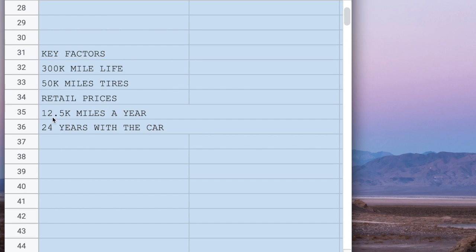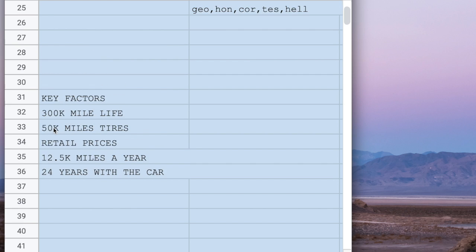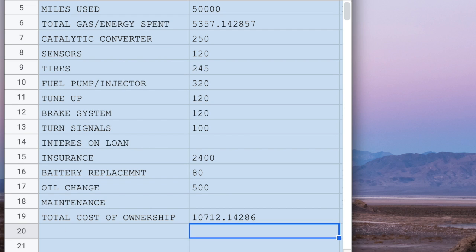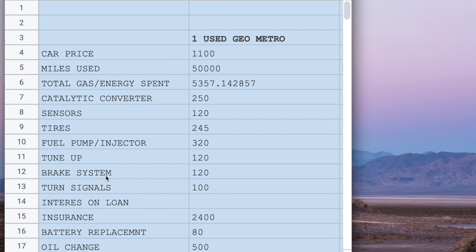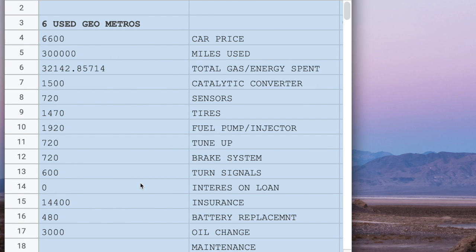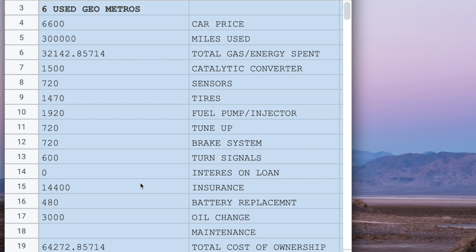So this is important. This 24 years is important for insurance because you're paying monthly. It's important maybe for recalls, but I'm not even taking that into account. It's just mostly for the insurance, and you'll see why soon. So let's look at the Geo Metro, the 6 Geo Metros.